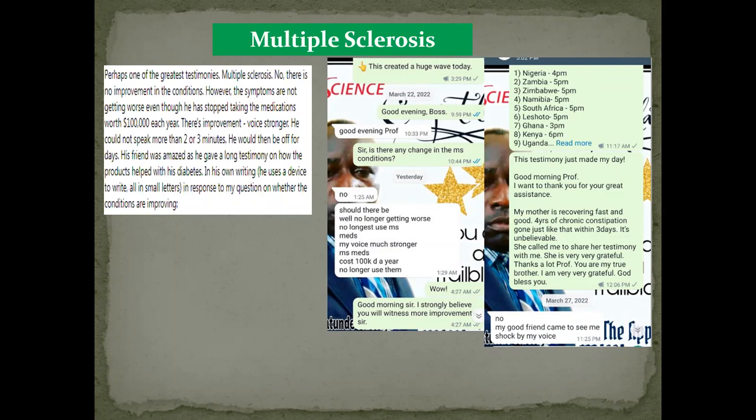I said, sir, is there any changes in the MS condition? He said no. Should there be? Well, no longer getting worse, no longer using multiple sclerosis medications. My voice is much stronger. Multiple sclerosis medication cost $100,000 a year, and he no longer uses them.